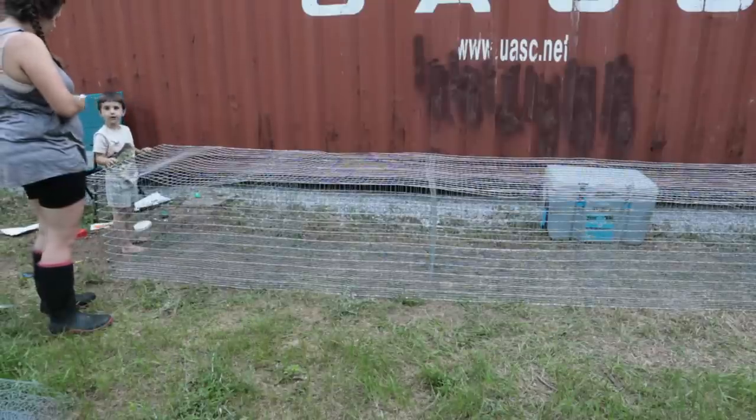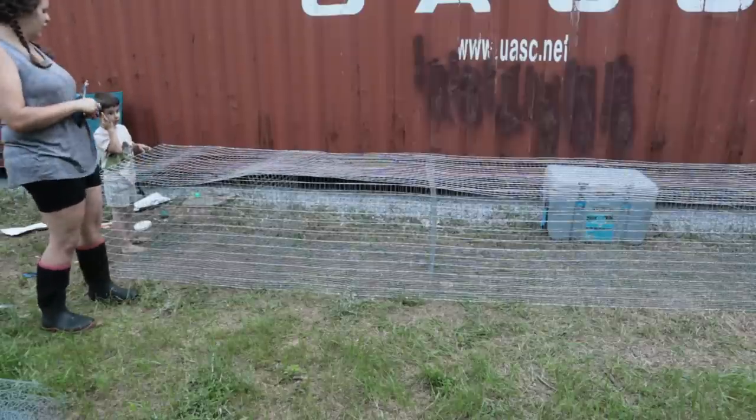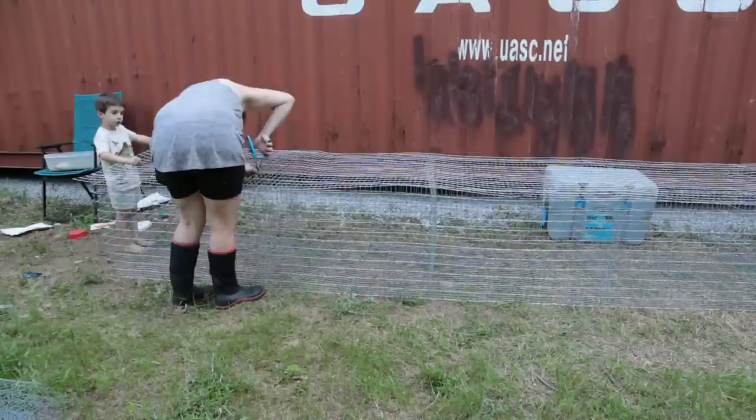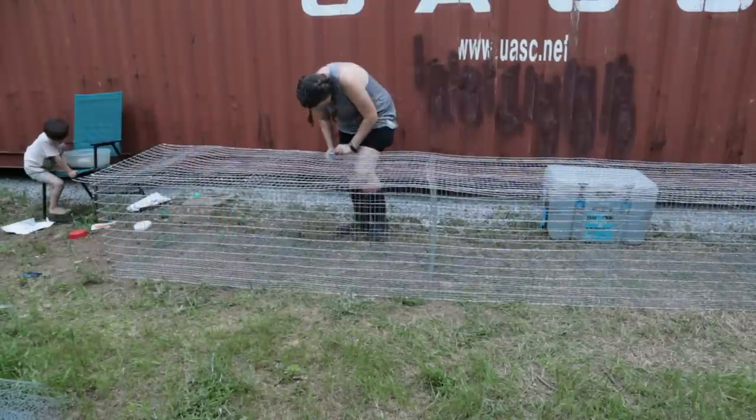Well, how are we going to make the door? I'll have to cut the door in a minute. You'll have to cut the door? Yeah, I'll have to cut a door. Cut a little bitty door? Well, a door big enough for us to get a rabbit in and out.